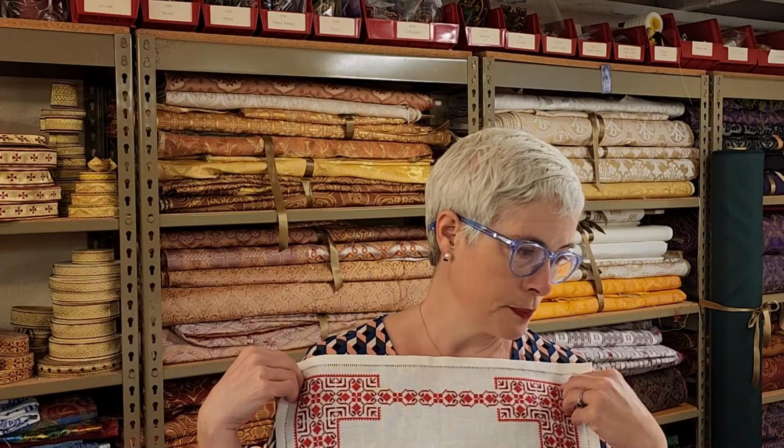And it's oftentimes made in red. It's stitched in red and white. You'll also see colored variations, and colored variations are just fine. But you see the traditional red and white because red is the color associated with the resurrection. Why is red associated with the resurrection?